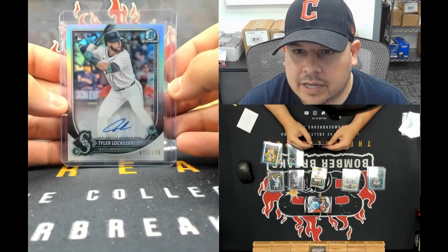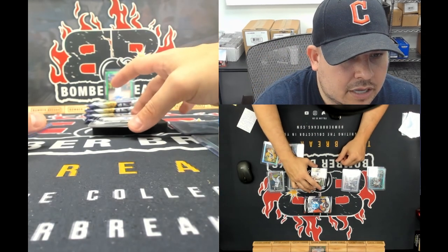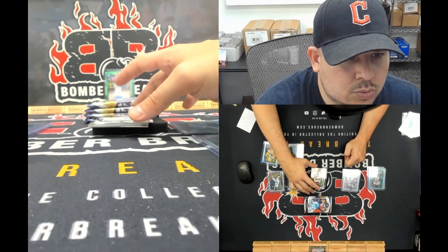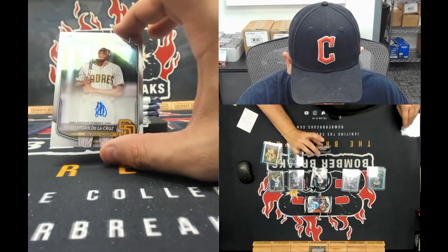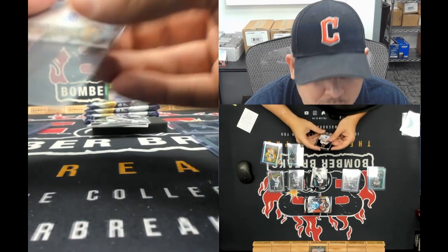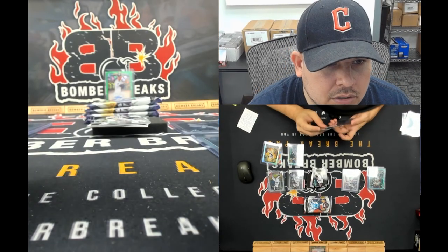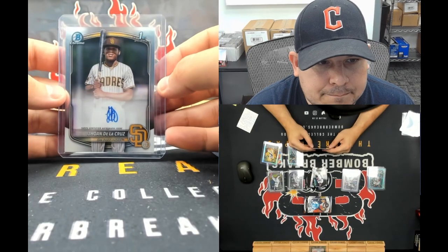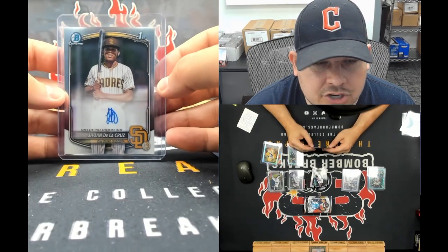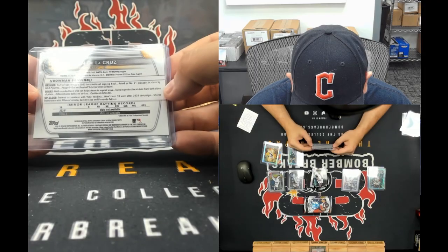Locklear to 499, Seattle Mariners in this one, heading to Joe, that's you. And for the San Diego Padres, this is Juan de la Cruz, first Bowman. San Diego in this one. Padres. Charles, that is yours on the De La Cruz.